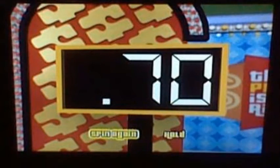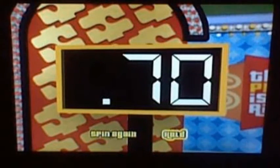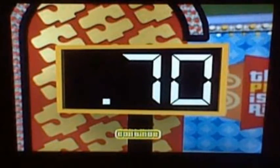Contestant number 2, step right up here and give that wheel a spin. Next is Rosalina's turn to spin the wheel. Let's go! You want a new spa! Alright! That'll be 70! I take the 70. Okay. Hold. Rosalina's got the 70. Tie with Green. Alright.